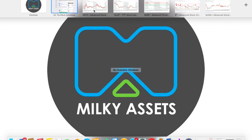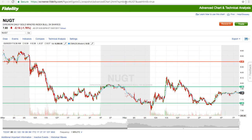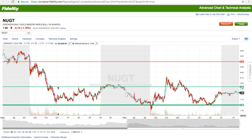So let's go ahead and jump right into it. One of the first trades we jumped in was right as the market opened. I wanted to show you an overall analysis of how NUGT has been playing out. There's usually a pretty strong support around the 760 area. As you can see, it likes to bounce there. There's a really nice resistance around 793. Today it broke, with a huge volume spike, right above that 793 and hit highs of about 805.